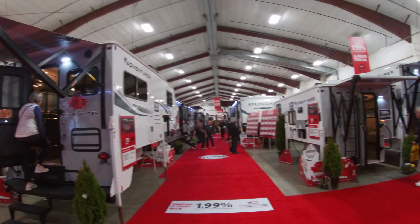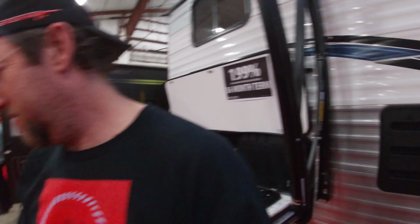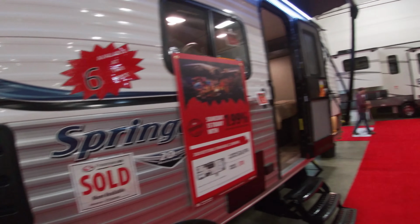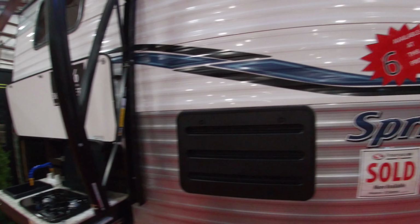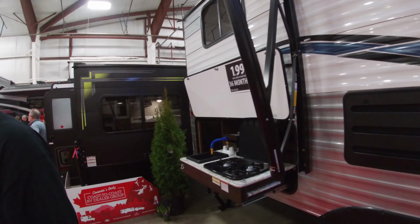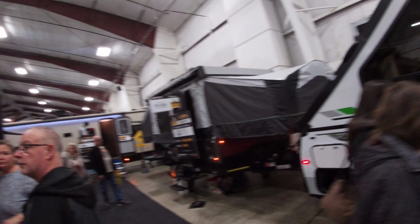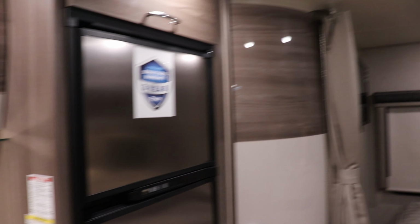So, we're gonna head through here and we'll see something that we think is super awesome. We will give you a show on that one. We're standing beside a Springdale, also another Keystone product. It's got an outdoor kitchen, but it's just a little one. So here we have several tent trailers, for people who want to do weekenders. They're made by Rockwood. So this is a little C-class.